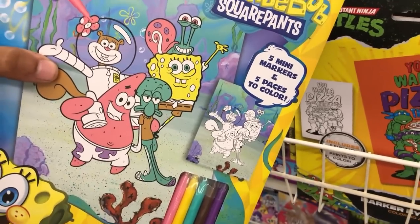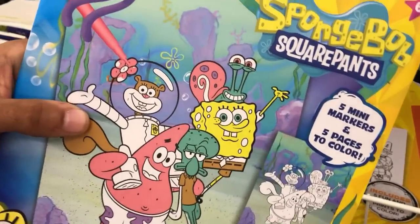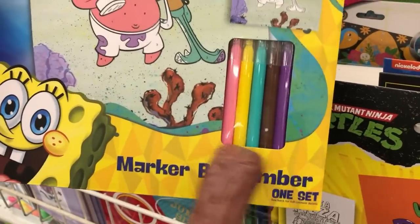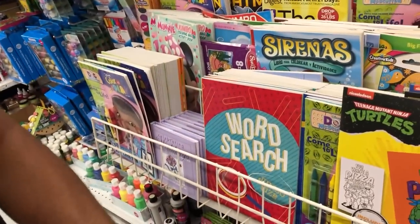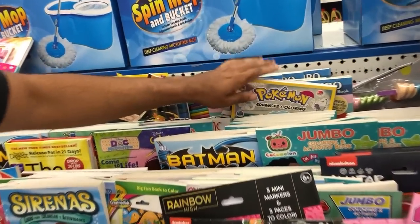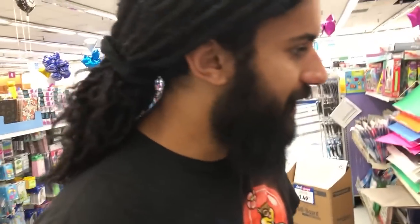It's because Gary's eyes usually don't have like a pupil color, and his skin tone is like Squidward's. You only got five colors, so you gotta work with what you got. We do have the Ninja Turtles one too, but we're not gonna get that today because, like I said, we're just mainly looking for SpongeBob if we can see them, or any other Nickelodeon stuff. We got a lot of Ninja Turtles already. Anything else you see?